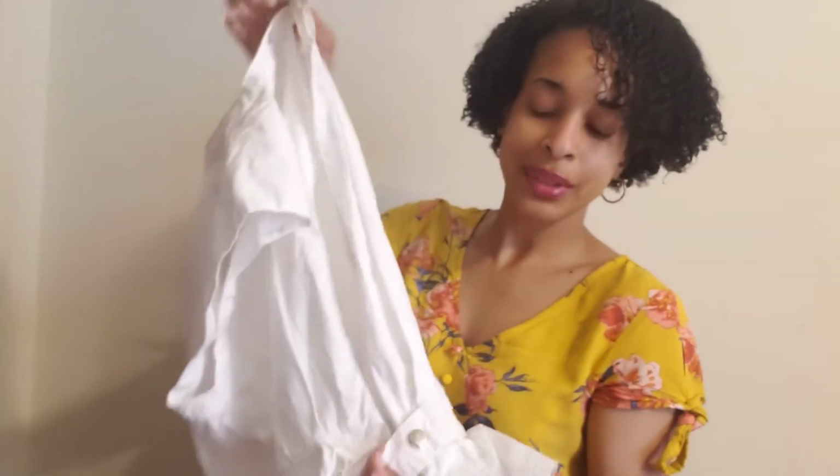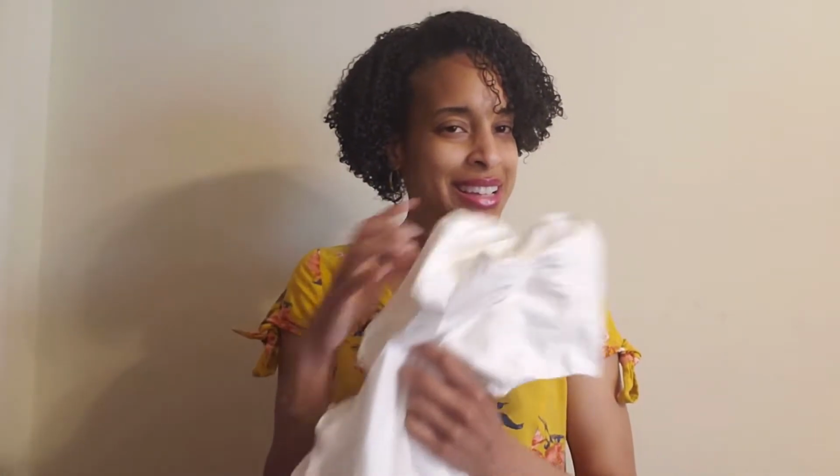Look, it just snaps. So it was really cute. This was a cute with a nice cute skirt, or like a nice cute pencil skirt, right? Or it can look cute with these bootcut pants that I found at the thrift store too as well.